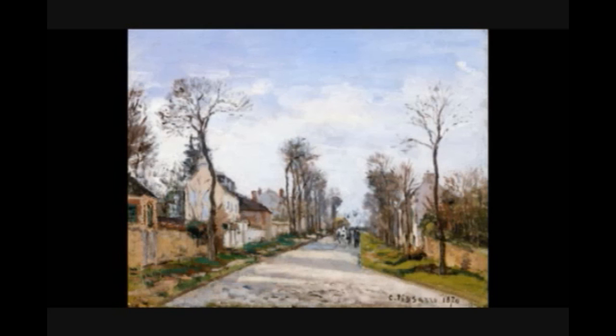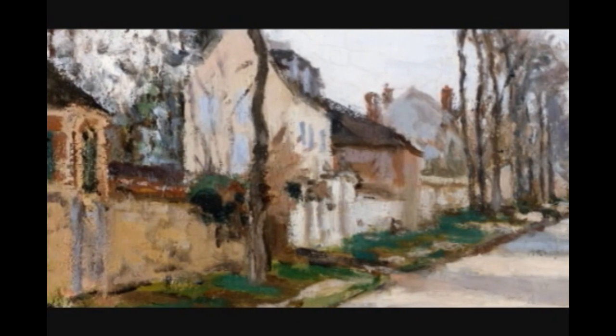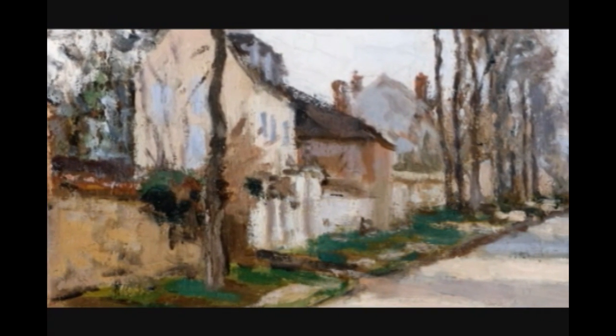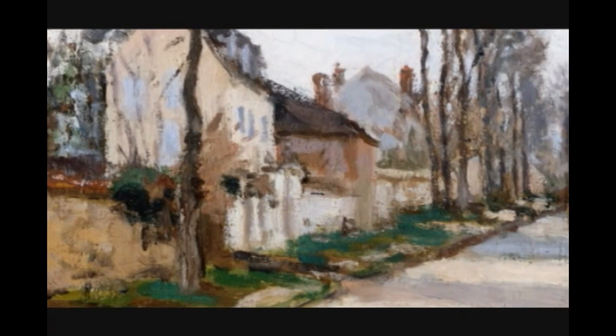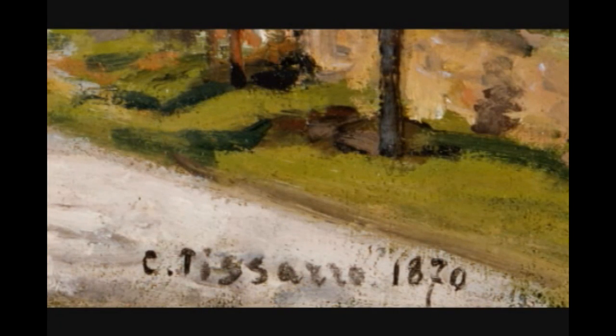Painting the same subject at different times of year allowed the artist to focus less on topographical details and to concentrate instead on recording the quality of light and the weather conditions. Pissarro painted small canvases like this one that he could complete outdoors in one sitting. In fact, he signed this picture while the paint on the surface of the canvas was still wet.